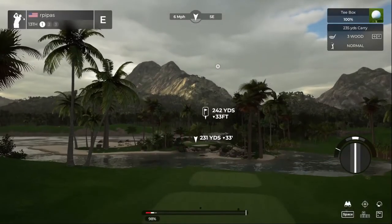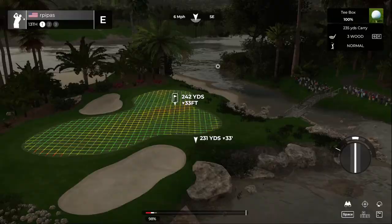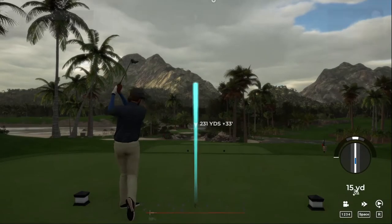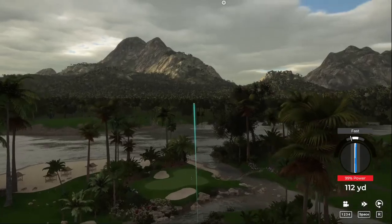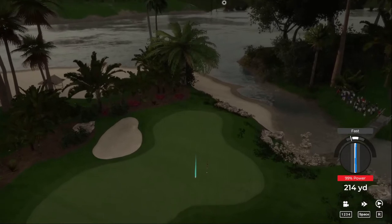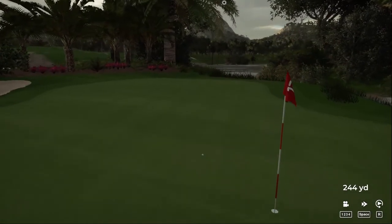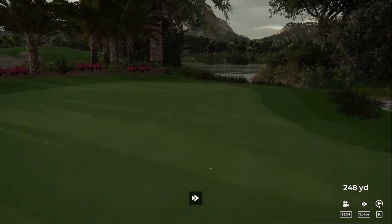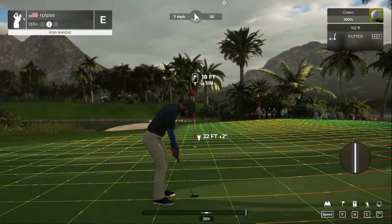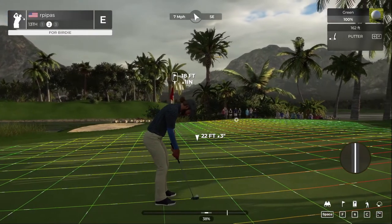Teeing off on par three. It's a very good challenge here. 33 feet down, but 7 miles an hour wind. Beautiful. Beautiful landing right before the green. Turning back towards the hole just a little bit. Good luck here. All right, let's see if we can get this one to fall.